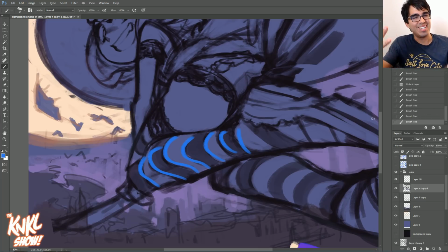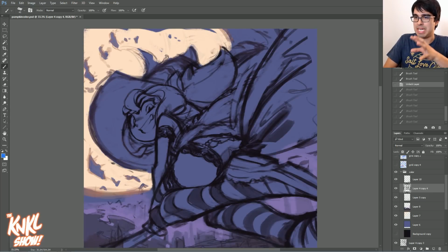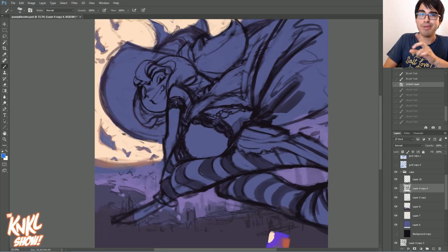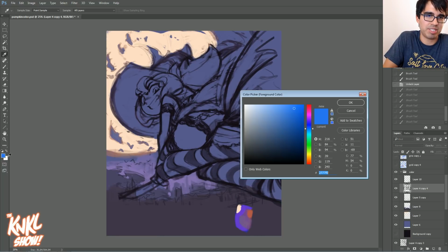Okay, so with all that out of the way, let's go ahead and jump into our good old coloring. So we have a couple major colors that are laid down here. And let me tell you the reason why I chose these. Because even now, just looking at this, I feel like it's a very balanced, interesting color palette. And let me tell you why.